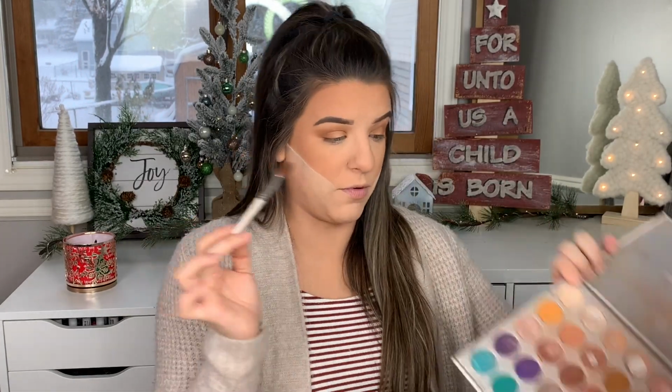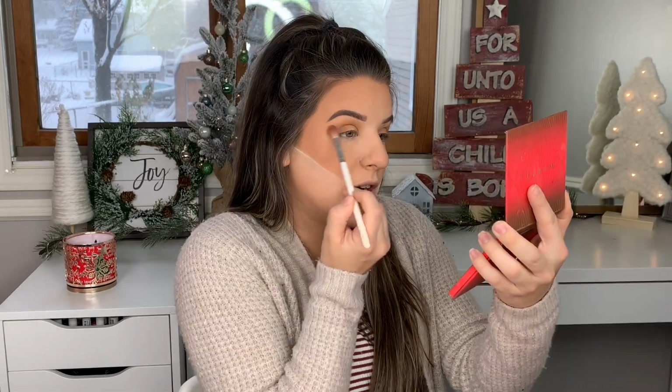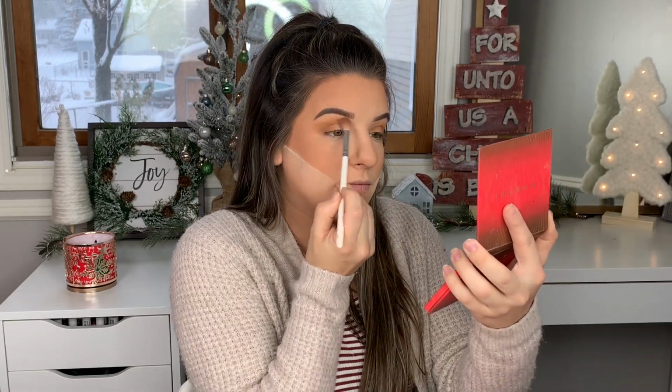Using a fluffier brush, I'm going to dip into this yellow orange shade. I'm just gonna blow all that out on top.